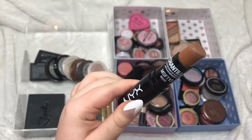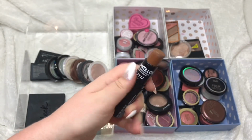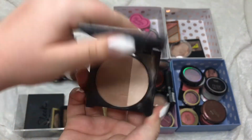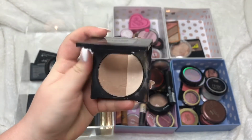This is in the shade 13 Rich, and I kept this to use for contouring and it works quite nicely as that, so I will be keeping this as well. I have the Maybelline Master Sculpt contouring kit. I actually really like this. The highlighting shade I don't use, but the contour shade is really nice, so we'll be keeping that as well.